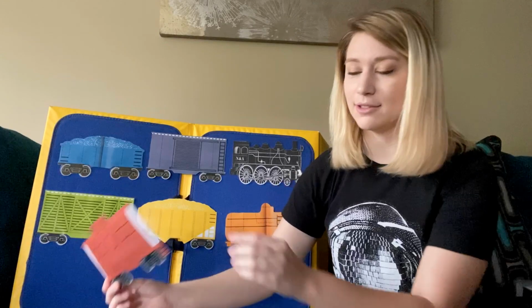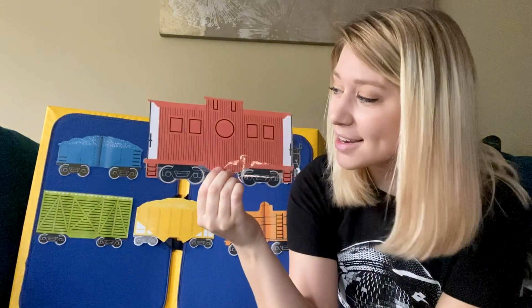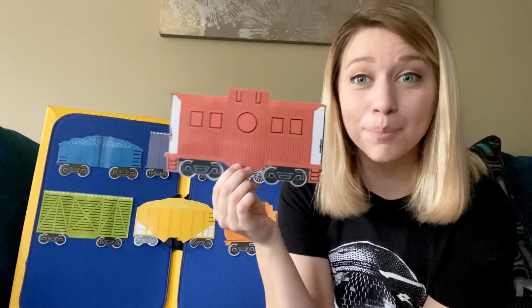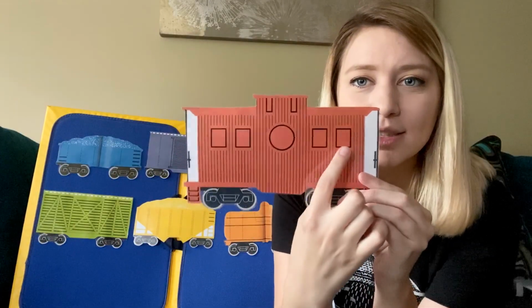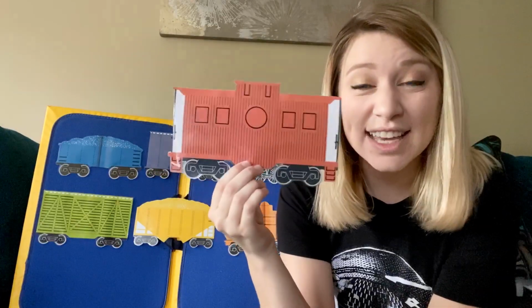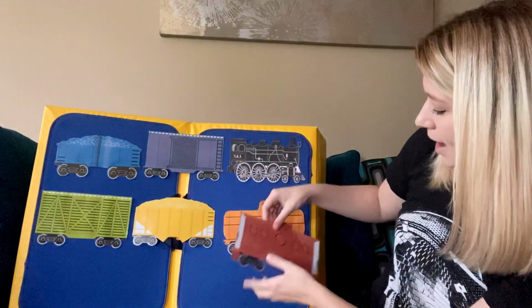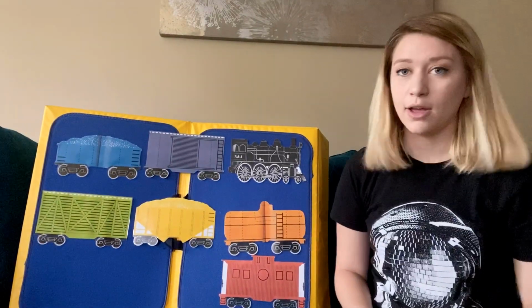Do any of you know what the very last car on the train is called? Looks like this. What color is it? It's red. And the very last car on a train is called the caboose. Can you say caboose? And look, this caboose has windows. And you know why? Sometimes the people working on the train get to stay in the caboose and hang out. Isn't that neat? Well, we'll put our caboose right here. Ooh, there we go. So that means it's our last one.